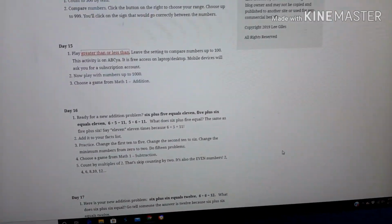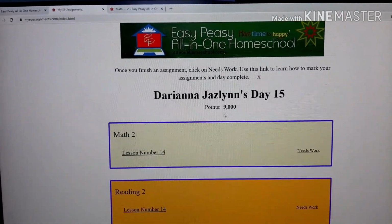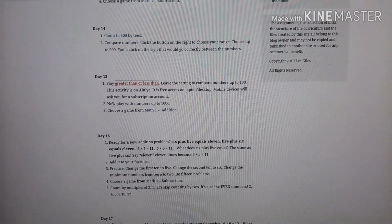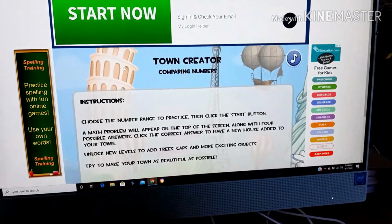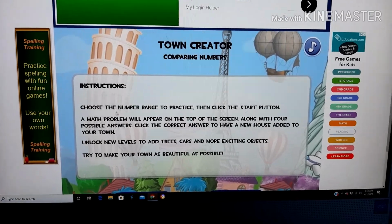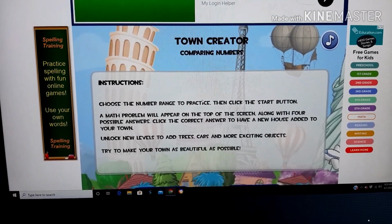Now, as you can see, if I go to her actual page, wait, I can't find the mouse. She's on day 15. She got inside math, and she's doing the first one of day 15, and now she's going to do play with numbers up to 1000. So it opened up to this page. It's Town Creator, comparing numbers, and it has the instructions. It has the instructions and everything, which she reads, but she gets nervous on her own, but when she's older, she'll read the instructions by herself.